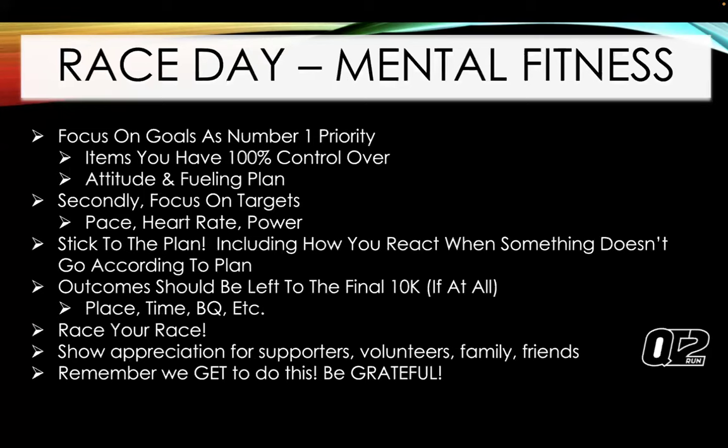Race day mental fitness. Focus on your goals as your number one priority. Items you have complete control over are your attitude and fueling plan. We control our attitude, we can control our fueling plan, but we can't control the weather. Don't freak out about it. If it's not going to be the best day of weather, just keep up a good attitude. You're all going to be dealt the same elements. Then focus on your targets.